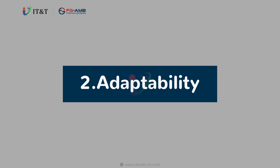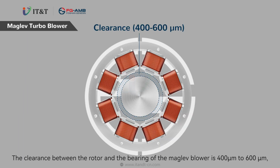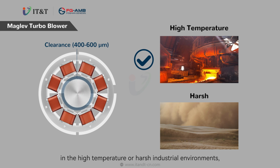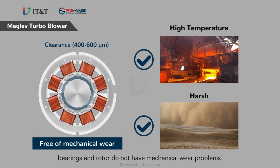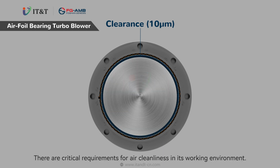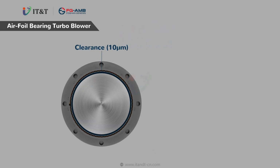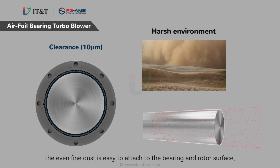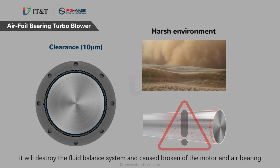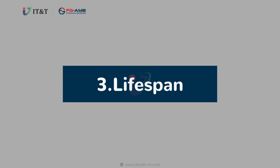Second, adaptability. The clearance between the rotor and the bearing of the Maglev blower is 400 micrometers to 600 micrometers, so the Maglev turbo blower can be used in high temperature or harsh industrial environments. Bearings and rotor do not have mechanical wear problems. The clearance of the airfoil bearing turbo blower is only 10 micrometers. There are critical requirements for air cleanliness in its working environment. In harsh environments, even fine dust easily attaches to the bearing and rotor surface. It will destroy the fluid balance system and cause damage to the motor and air bearing.